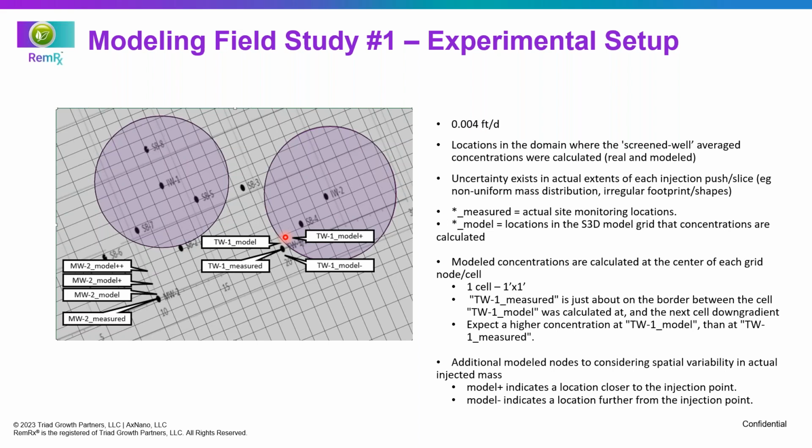There is absolutely some uncertainty that exists, as in all models and in real life as well. But in this case, the uncertainty that exists is the extent of where the injection is. So we had to make some assumptions about where the CRI is placed, how thick is that CRI seam, and how regular or irregular is the injection footprint for that CRI.